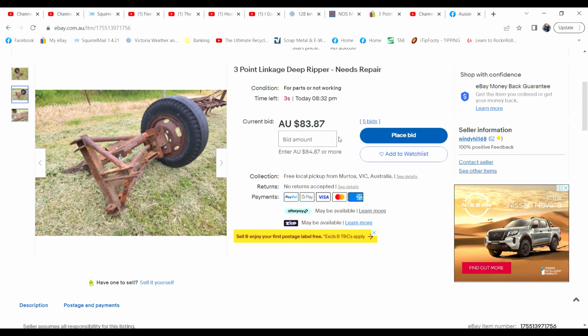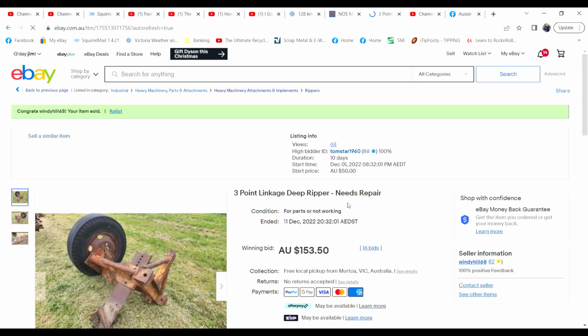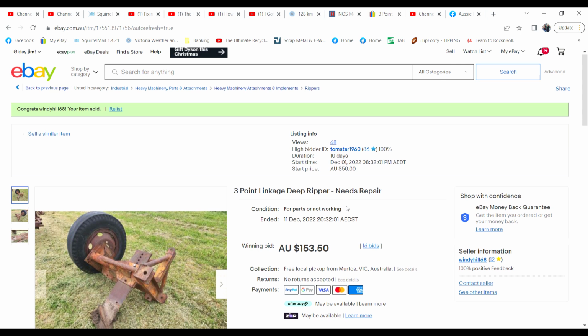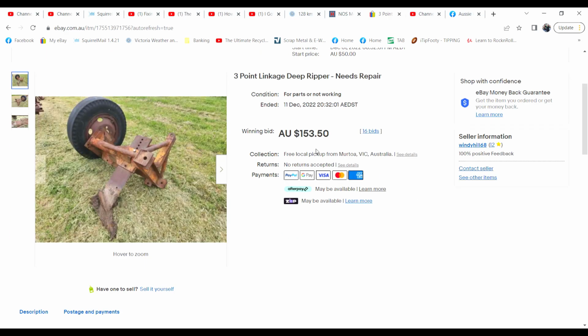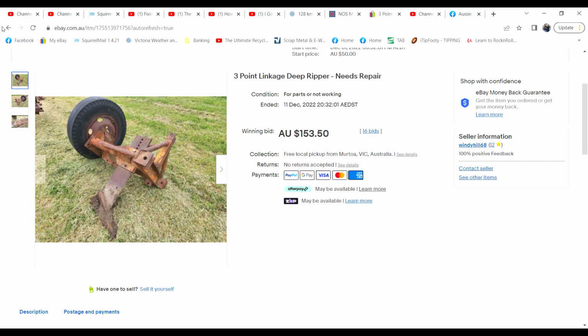Mind you, it's probably not worth that for scrap, even though it's very heavy. 1 second. Final price. Any late bids? Oh, look at that. That's what you call a snipe. $153.50. What a great effort. It's interesting that the snipes are all happening instantly at the end. When I used to buy on eBay, you would have to manually snipe, but they obviously all use an automatic sniping program. That's an excellent price.